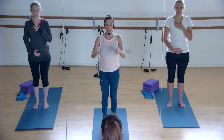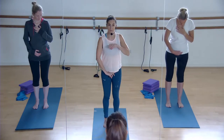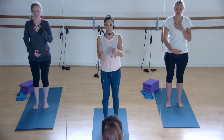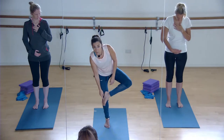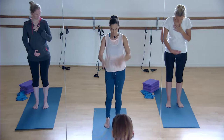And also the feet, when you bring the feet into the right position, the diaphragm and the pelvic floor function better as well. So I want you to think of three points on the bottom of your feet, one in line with your big toe and the ball of the foot, one in line with your little toe, and then one in line with your heel. Yeah, so it's like a tripod effect.